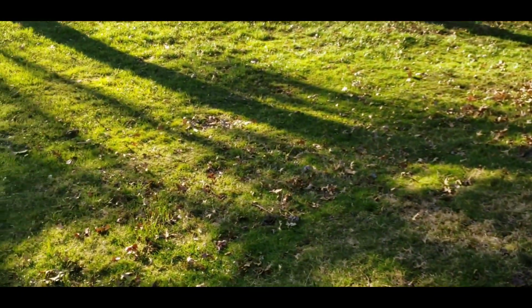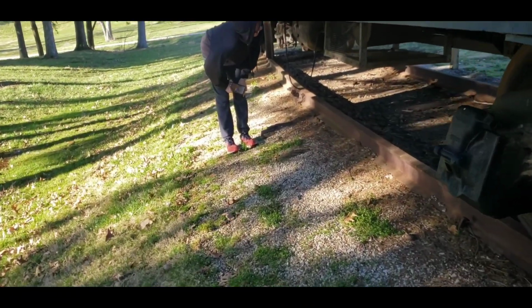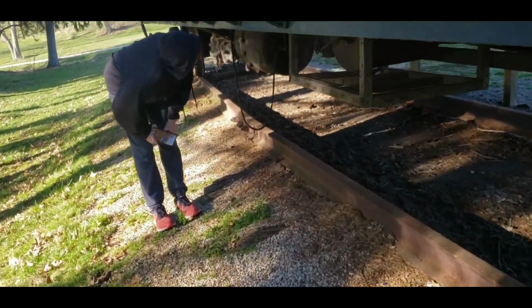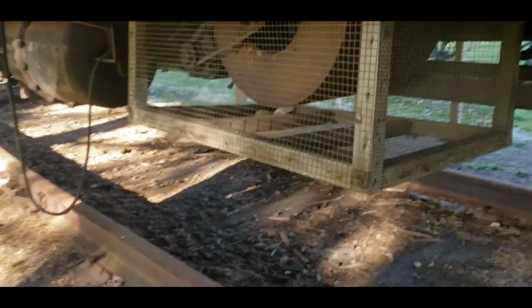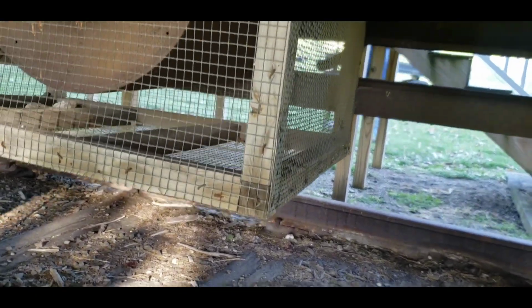Being conductors or... How do you get what in a cage? Huh? There's a cage! Under the train is a cage! Okay. There's rocks in the cage.